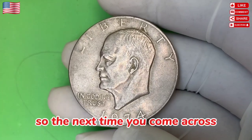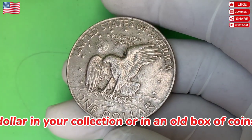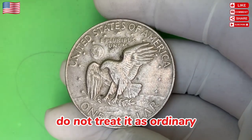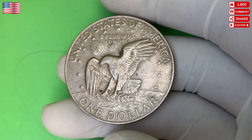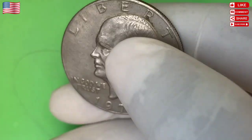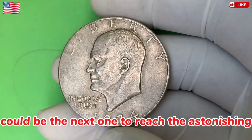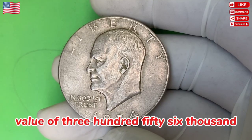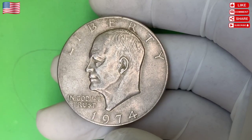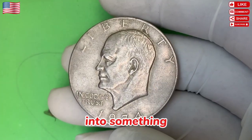So the next time you come across a 1974 Eisenhower dollar in your collection or in an old box of coins, do not treat it as ordinary. Look closely, check the condition, and see if you might be holding a treasure in your hands. Because you never know, your coin could be the next one to reach the astonishing value of $356,000. And that is the true thrill of coin collecting, turning something simple into something legendary.